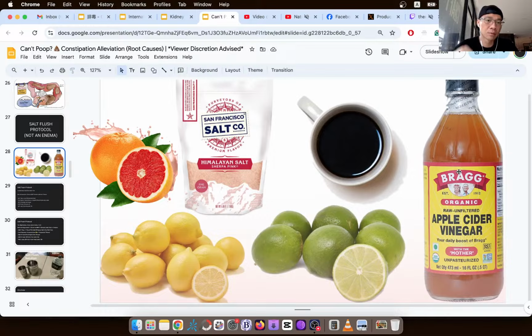First thing you got to do is get yourself some apple cider vinegar. Apple cider vinegar does not have any sugar added. Next, you have lemons, limes, or grapefruit. I've used grapefruits the last couple of years. I think they're the best tasting, and there's a tiny little bit of sweetness to it, so that it's going to help you put down the self-flush solution. Next, you're going to get yourself some pink salt or food-grade Epsom salt. You can use either one.